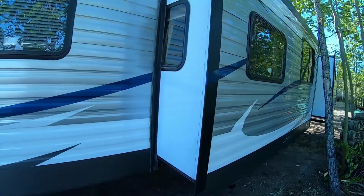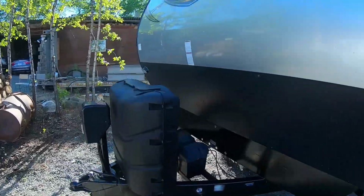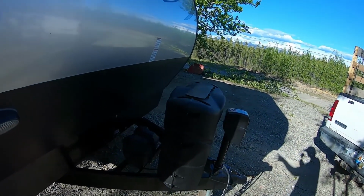Okay, so everything looks pretty cool. We got the two 30-pound tanks, one battery. Apparently, the guy we bought it from, we'll call him Big J, says you can't run parallel. It screws up the electronics. The older ones you can.